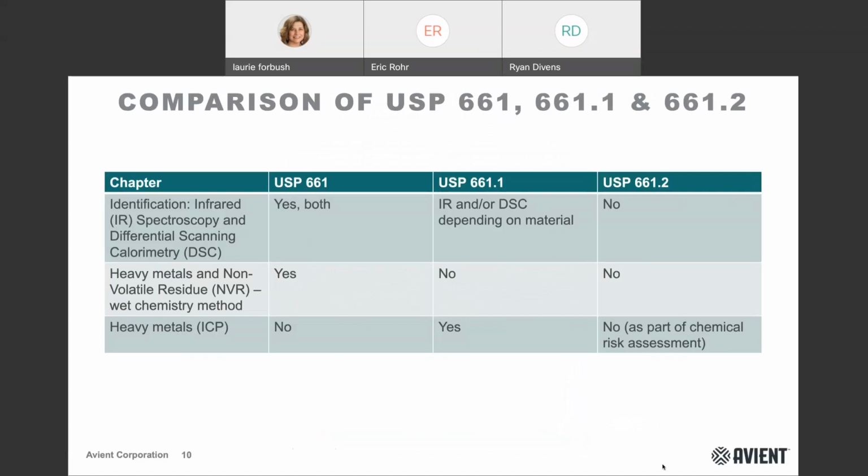This slide illustrates the differences in analytical testing methods for determining compliance of the various parts of USP 661. The stringent testing of USP 661.1 will require consistent and controlled materials being used in the pharmaceutical packaging market, especially with ICP being a very sensitive type test.